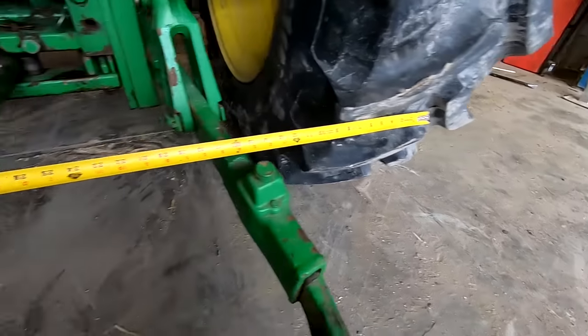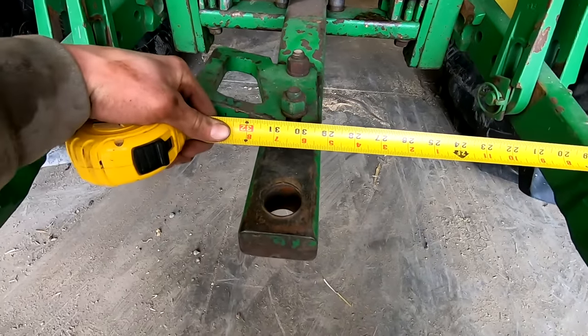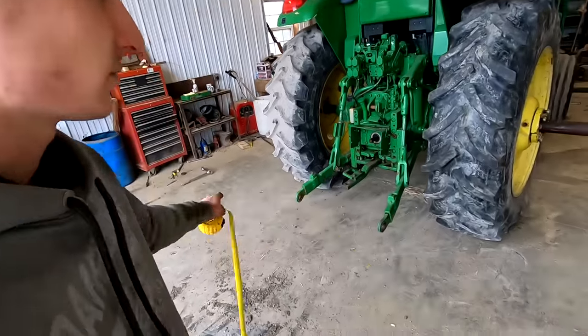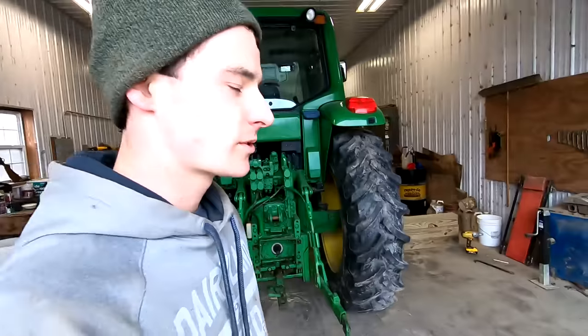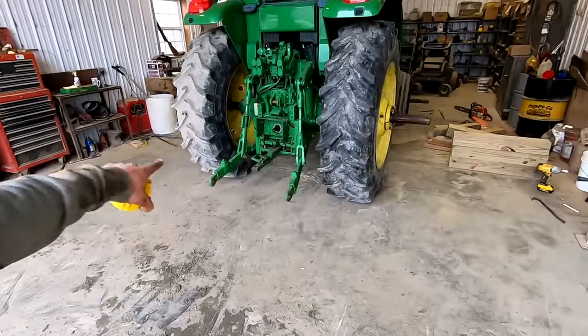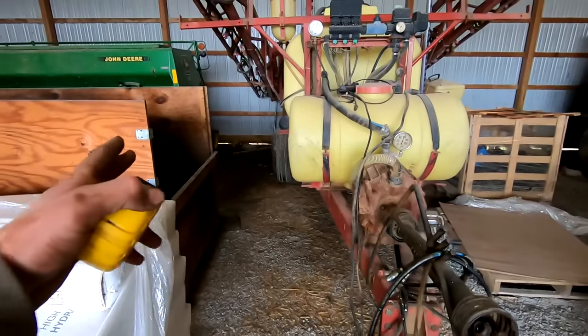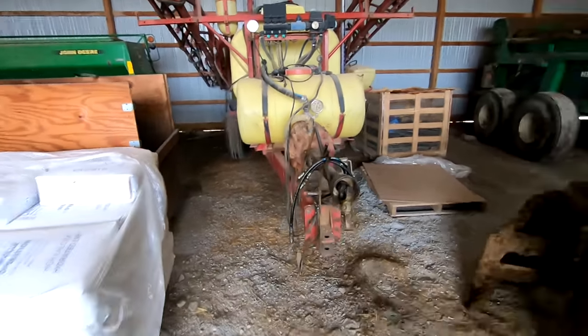Center of the tire, center of the tractor, about 30, 30 and a half inches. So that'll give us the maximum amount of space between those corn rows. So some people were saying, why don't we go up to 90 inches and then straddle 3 rows instead of 2? So on the sprayer, that would actually be fine. We could make the wheels wide and it wouldn't be a problem to straddle 3.